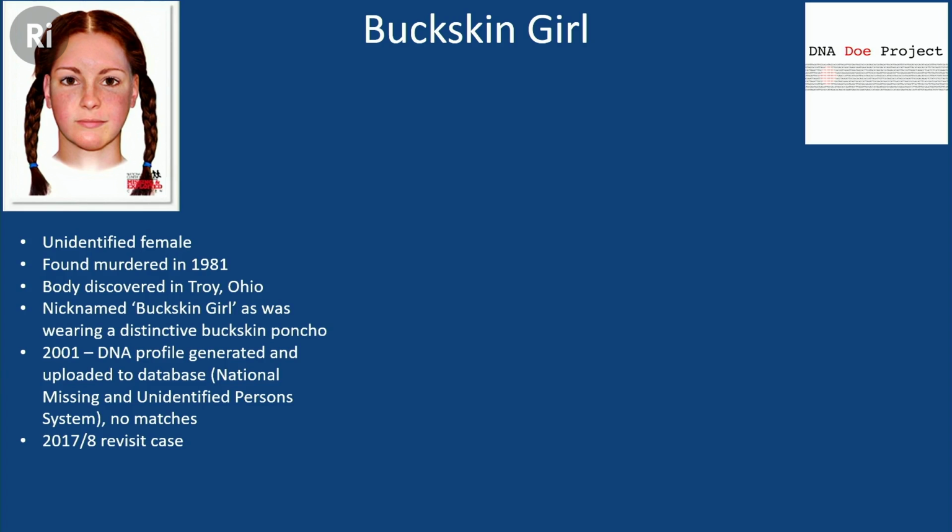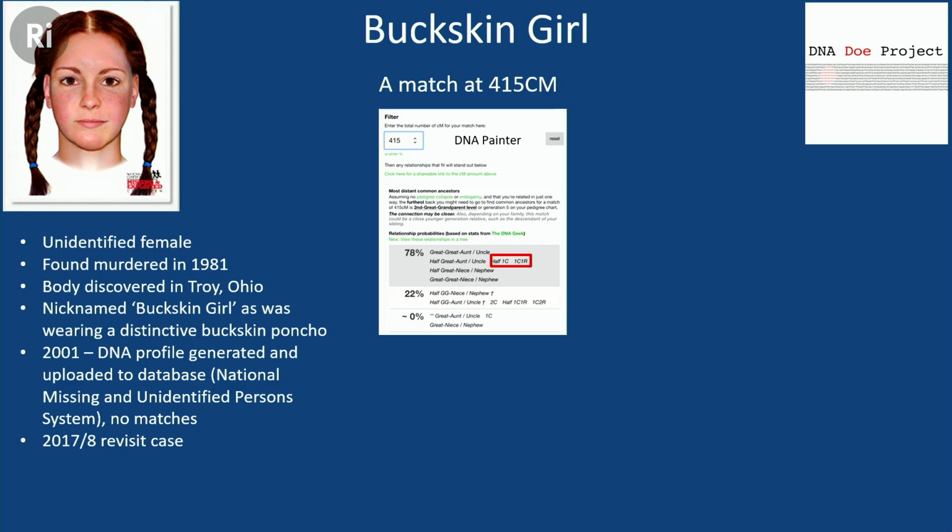This is the Buckskin Girl. She was found in 1981, named the Buckskin Girl because she had this rather distinctive coat on. And what they did a few years ago was think, okay, we're going to try using this method, basically like what Ancestry and 23andMe do in terms of typing a number of different markers. And they uploaded that to a DNA database, and they got a hit.